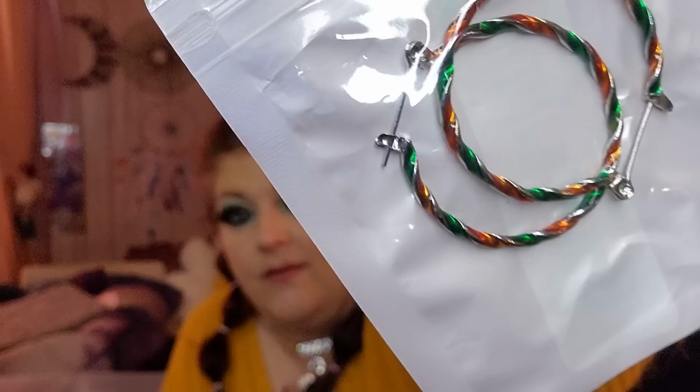Okay, next. This right here was $1.69. I actually ordered some of these back around December. And I ended up losing them. They are just little Christmas colored hoops. And I love them. I think they're really cute. $1.69. I had to get me another pair because, like I said, I lost them. This is a pair of boho earrings. I'm going to hold on because I think I have something to match that.